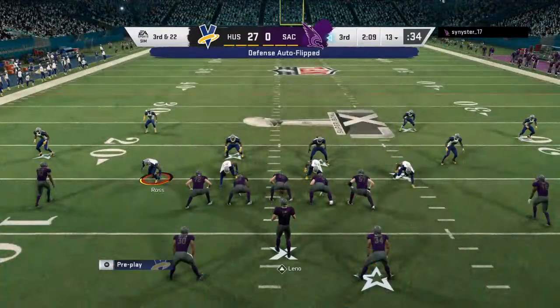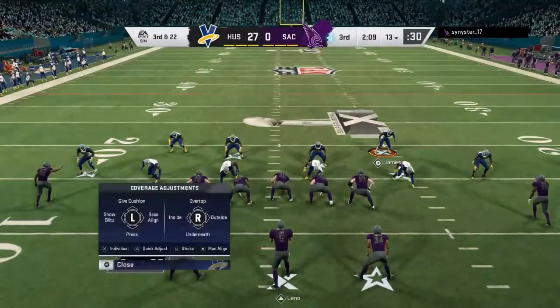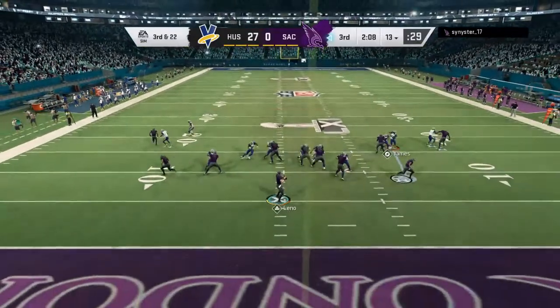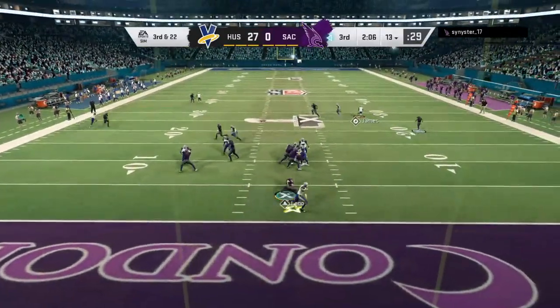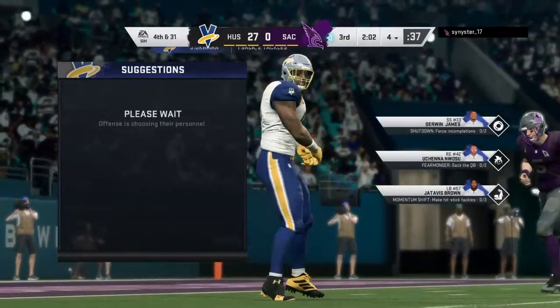Ready, break. An incomplete pass on that last play, and that means they'll need to come up with something here on 3rd down. Now back to throw. Pressure gets to him, and down he goes. Back at the 4-yard line.